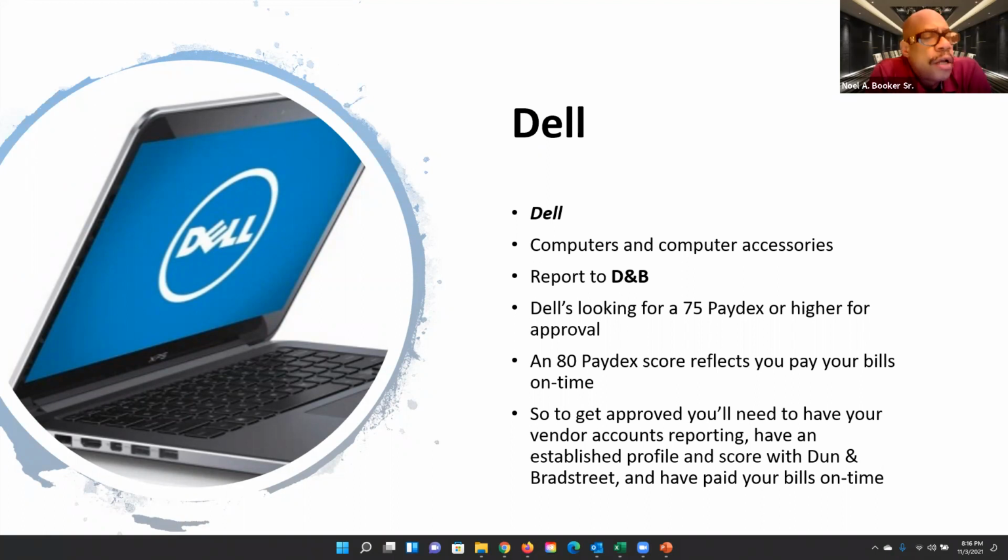So Dell, they sell computers and computer accessories. They report to Dun & Bradstreet. Dell is looking for a Paydex score of 75, right? So that means you have to have at least 3 vendors reporting to Dun & Bradstreet. Let's say you got your first 3 net 30 accounts that report to Dun & Bradstreet. If you pay those on time, they will issue you a Paydex score, and that Paydex score will be about a 76 or 78, something like that.